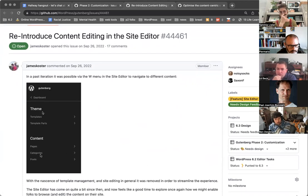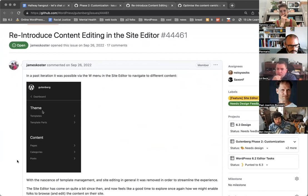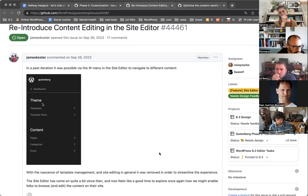Oh, this is honestly a prototype. So in terms of categories, think about it in terms of replicating the different list views. Imagine you have your different templates listed out. Imagine the same thing happened with your categories. So it's basically just bringing your content editing into this. I would not get too caught up in this visual because it was honestly a prototype from a designer.